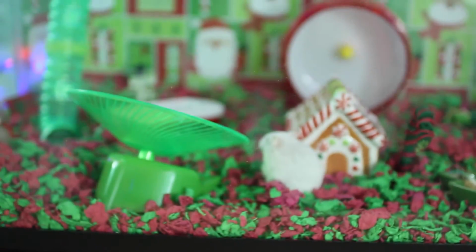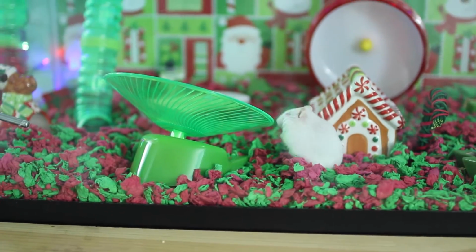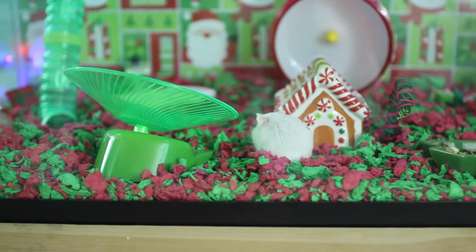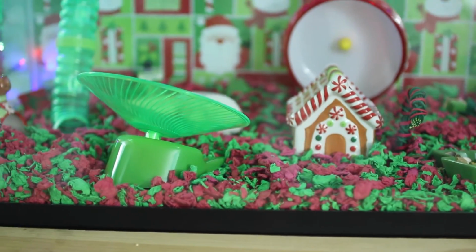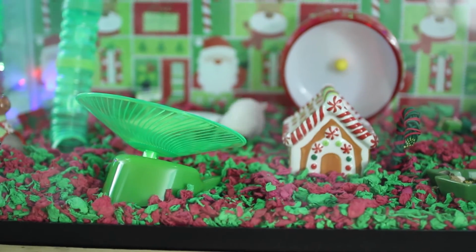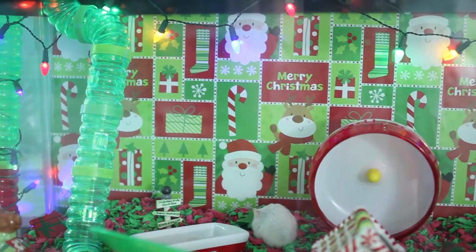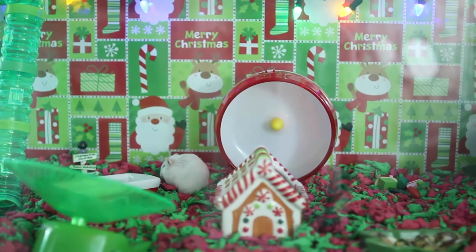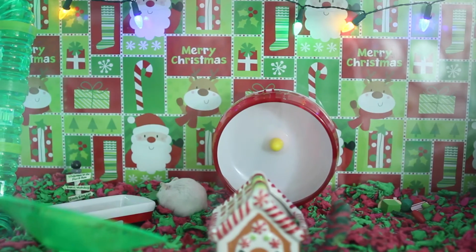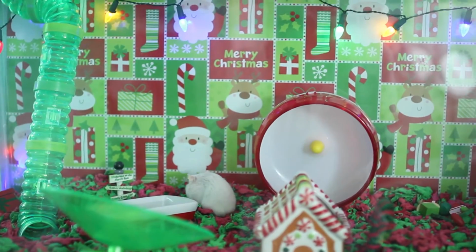She is in a 40-gallon breeder, and it's got red and green Carefresh, which is a mix they sell at PetSmart for Christmas. This is actually my bag left over from last year, but I saw that they were selling the same one this year. The background is this cute little Merry Christmas with Santa and reindeer and candy canes. I think I probably got it from Walmart or Target. Honestly, I don't know. It was just in our collection of wrapping paper, and it was really cute and went perfect with the red and green bedding.